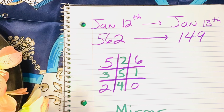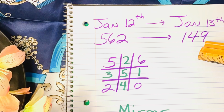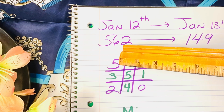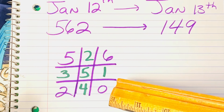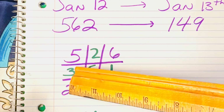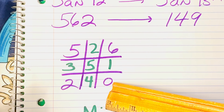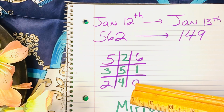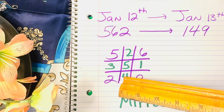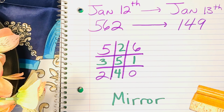Now I'm going to move on to a second scenario. That was just the first one. We're going to look at January 12th to the 13th, where 562 fell and then 149 fell. So we're trying to get from 562 to 149. We're going to do our tic-tac-toe grid, put the 562 in the corners and the 0 in the fourth corner. Then we're going to count up: 0, 1, then go over to that empty box, which would be 2, 3, 4, and 5. Okay, so we have the whole tic-tac-toe grid filled in.